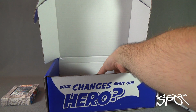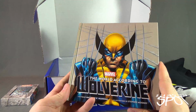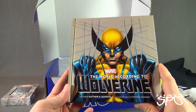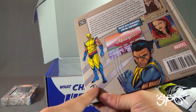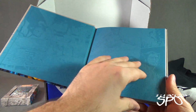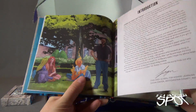We also have inside a book. Could have also added a little bit of weight to this box. There's The World According to Wolverine, written by Matthew K. Manning, illustrations by Stephen Mooney. I was going to say, it should be an Insight Editions book because they do a lot of the World According to. Let's quick have a look through here. Let's see how the world is according to Wolverine.